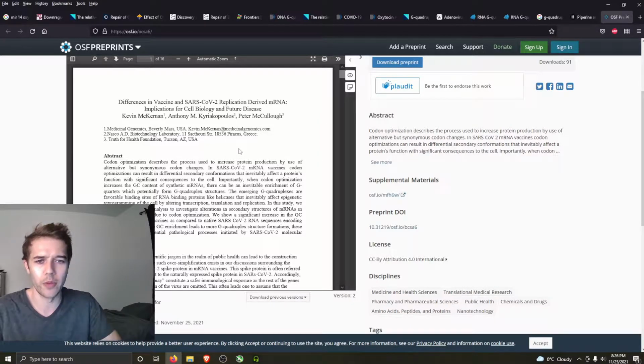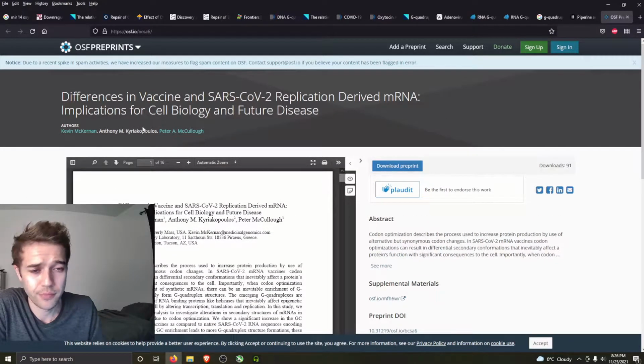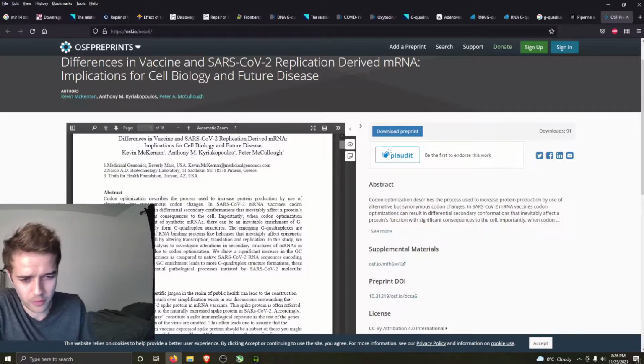So I guess we're gonna open up with, I haven't actually read through it yet. Should have, but we've got a paper here, and I believe it's in preprint: differences in vaccine and SARS-CoV-2 replication-derived mRNA, implications for cell biology and future diseases. So essentially what it means, they kind of did a big doo-doo when making the synthetic mRNA injection thing. And in doing so, there's consequences to that.